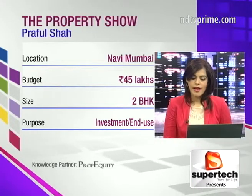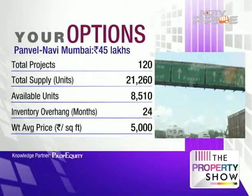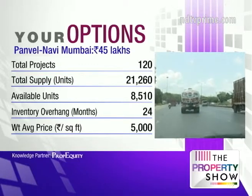Okay, 45 lakhs, Panvel. Well, keeping his budget in mind and the right developments, we've recommended projects that will take about a year to get completed. So you can wait for that, because then projects are slightly cheaper because they are under construction. Otherwise, the prices will be out of the budget. The weighted average price of Panvel has shot up to 5,000 rupees a square foot, and price appreciation has been reasonably okay, 10 odd %, considering it's an investor driven market and a lot of supply is there.